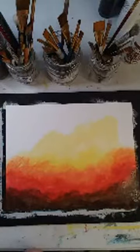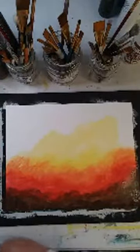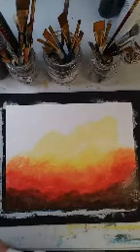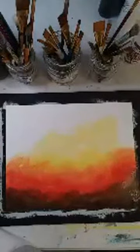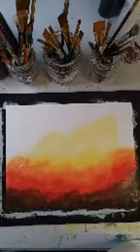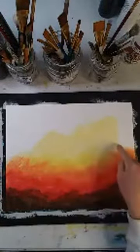So this is looking kind of cool, right, you guys? I mean, it's kind of coming together pretty neat here. And I'm really loving the colors. What do you guys think so far about the colors? Let me know.